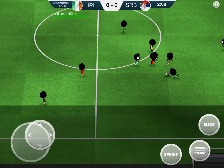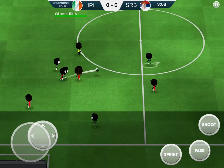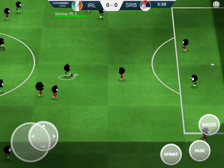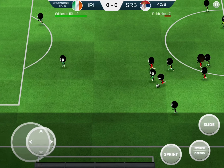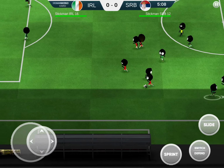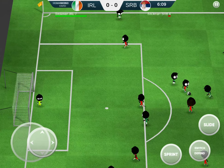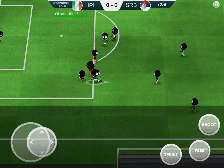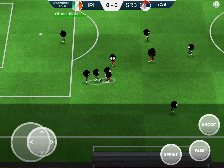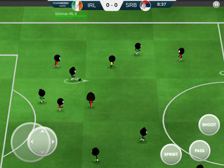No, it's intercepted. Now Serbia with possession. Now Ireland. No, it's intercepted again by Serbia. Now Ireland, now Serbia. Now Serbia, now Ireland, now Serbia. Lots of back and forth interceptions here.